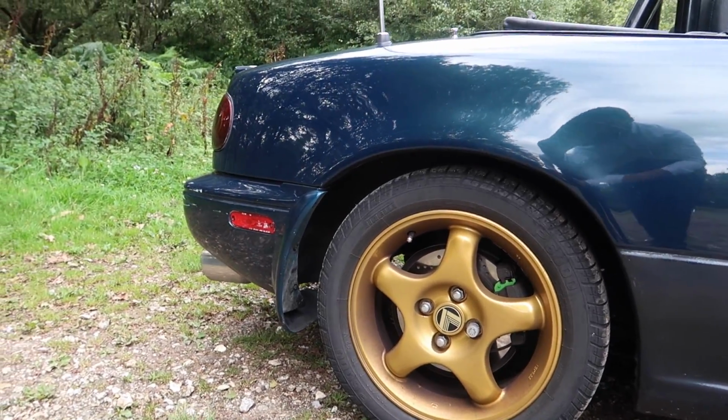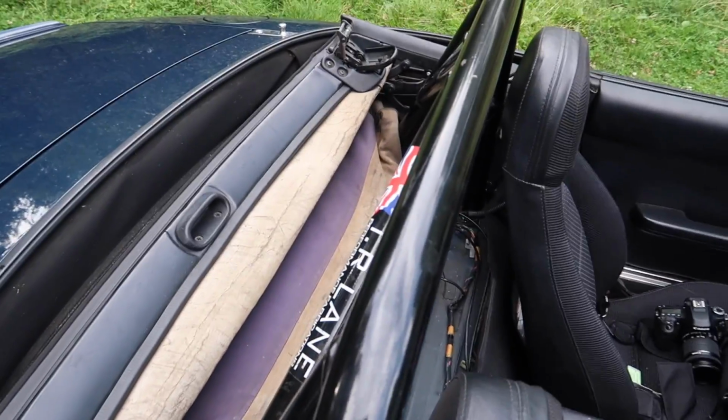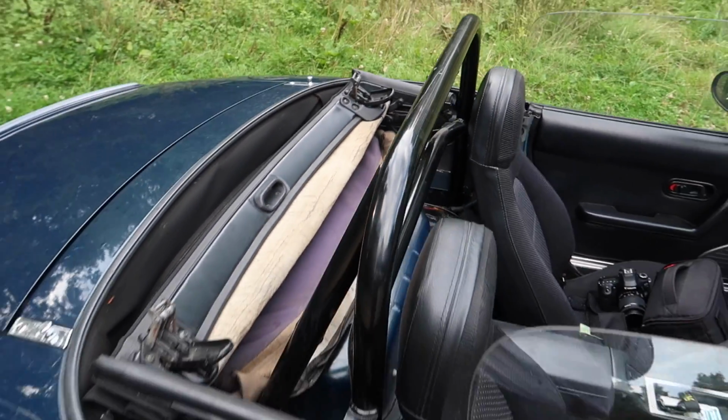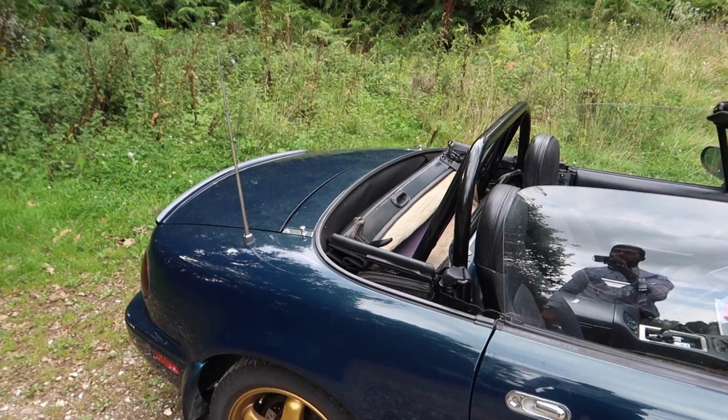Some of you eagle-eyed viewers and my regular viewers will have noticed that I now have the roll bar fitted, which is as solid as anything. Literally, when I shake it, the whole car is shaking, and so is my camera, so I'll stop doing that. And a massive thank you to Shepherd Motors in Essex for fitting that.